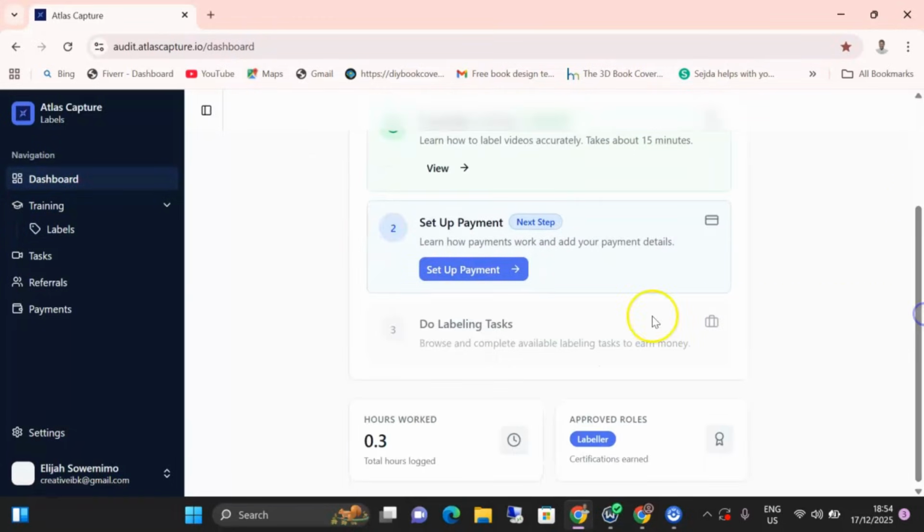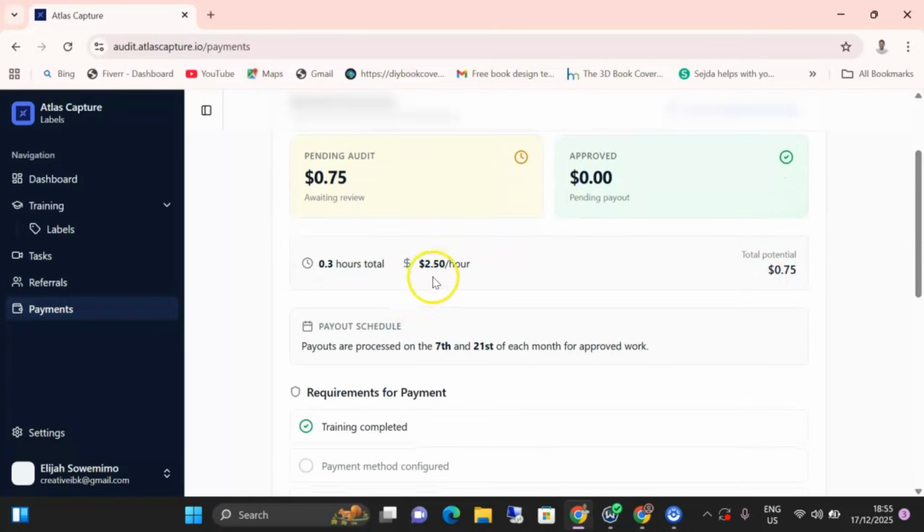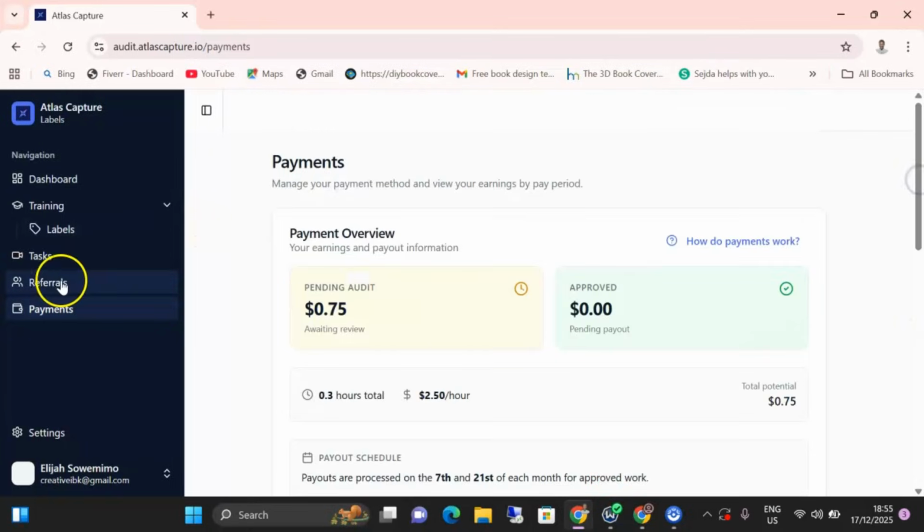So you need to set up your payments. One good thing I like about their payment is that you are going to be seeing your pending audits over here. You are going to be seeing your approved payments over here. Also, you are being paid $2.50 per hour. So you do the math and you can calculate how many jobs you can do. I'm going to go through the job so that you can see what is there. And also let me go back.